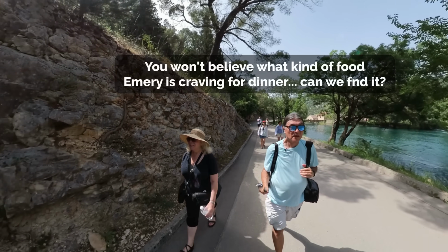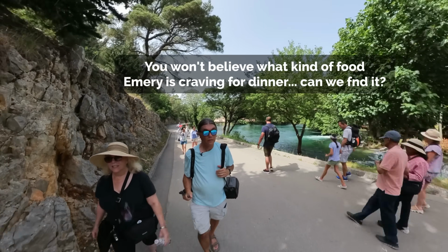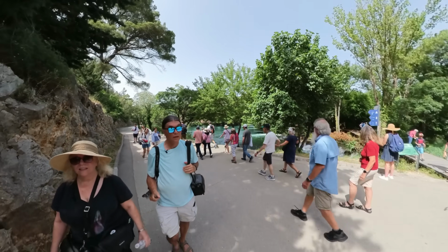When we returned from our tour, we were walking from the ship to Old Town Split to see Diocletian's palace area and have a bite to eat.